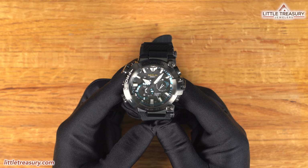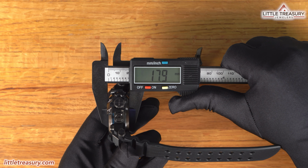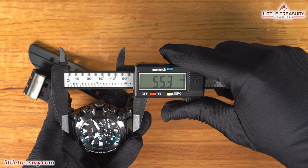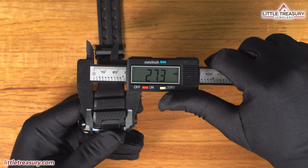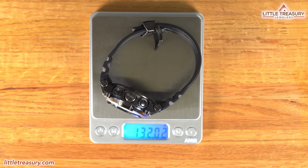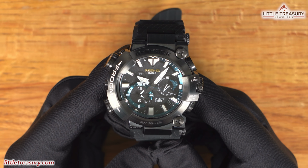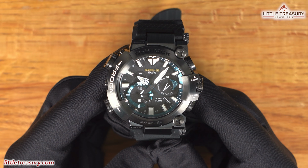The G-Shock MR-G Frogman has a 46.2mm case width, a 17.9mm thickness, a 55.3mm lug-to-lug, a 27.3mm lug width, but it is a proprietary pattern, a 33.6mm crystal diameter, and weighs in at 132.02 grams. The case is made out of deep layer hardened titanium that has been coated with the DLC coating to provide an even greater strength and scratch resistance.